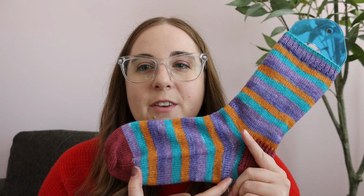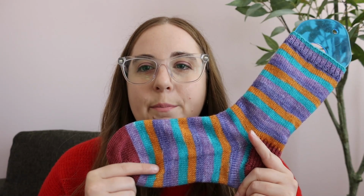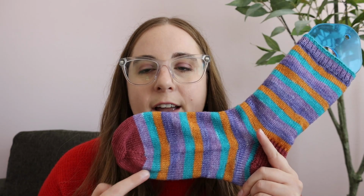I'm also going to do less. Each stripe for me was about 5 rows, so I'm gonna do 5 less rows on the foot on my next sock as well, just to see if that shorter length feels better. I might need to go more, like I might need to do, I don't know, 10 stitches left or less or something in between that, but I'm gonna start with 5.